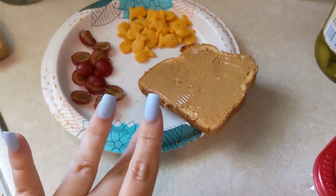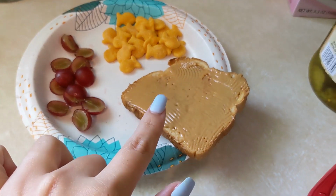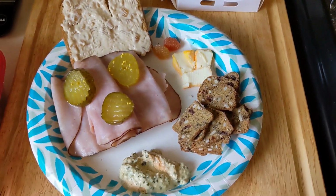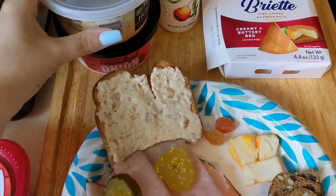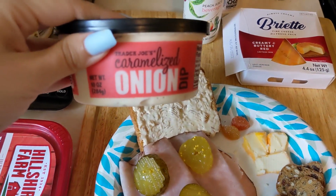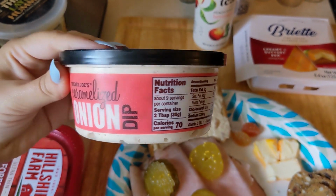Moving into lunch now, my daughter requested grapes, goldfish, and peanut butter toast, and then over here you see my Trader Joe's haul. Slightly kidding, but I had just gone to Trader Joe's the day before, so I, for the first time, was trying this caramelized onion dip. Oh my goodness, so good.